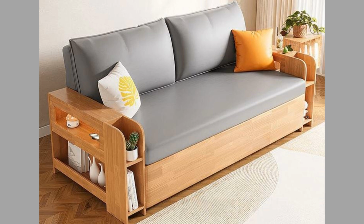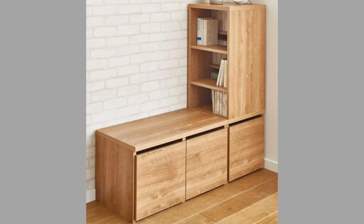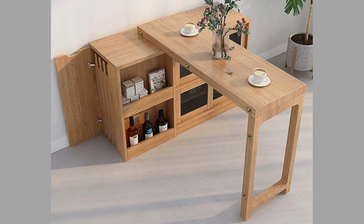Today we will show you a collection of space-saving wood furniture project ideas for creating beautiful home decor and income generation. So, watch the video until the end to see these beautiful ideas and get inspiration.